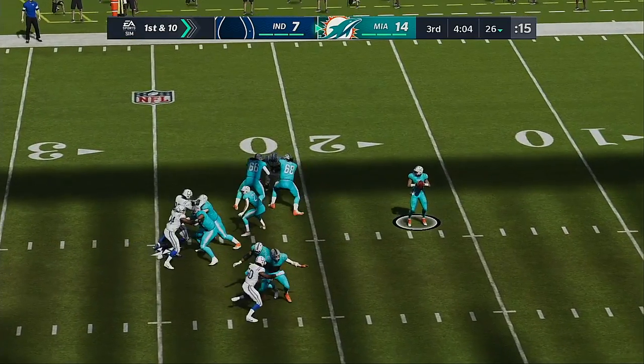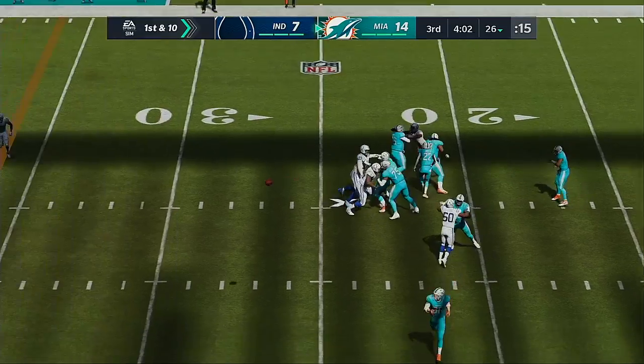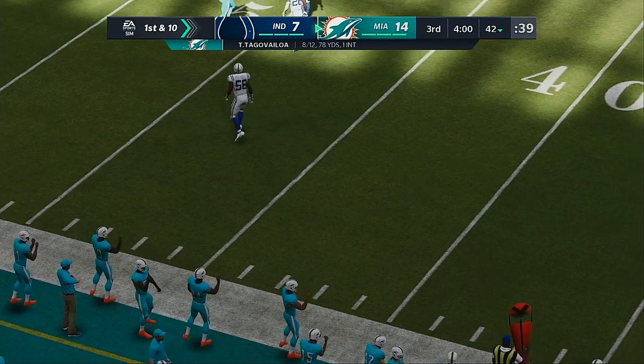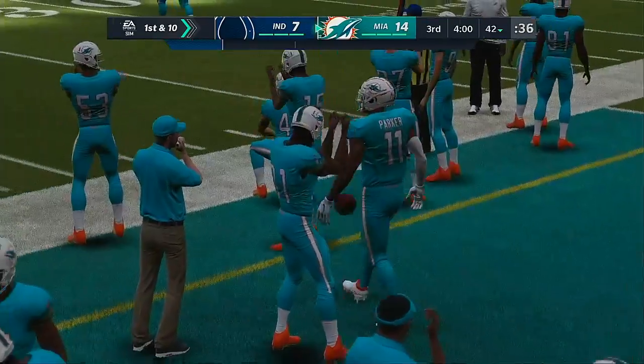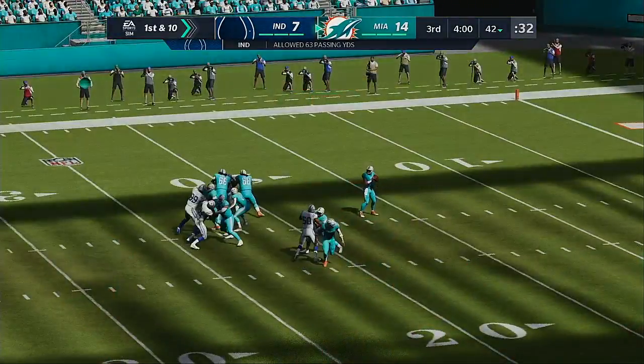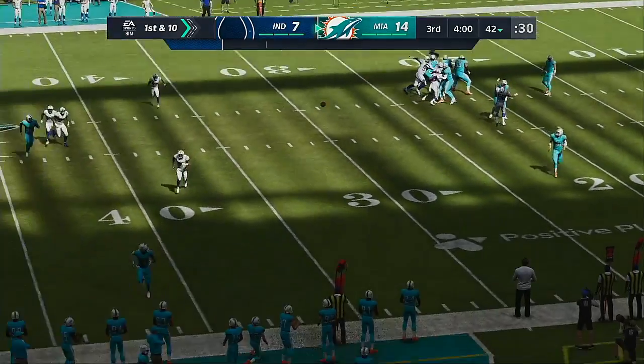On play action, here's Tua. Got a man open, that's Devontae Parker, complete. And past the 40 before he's out of bounds. 15 yards is the pickup there, and the drive starting very nicely. First down.